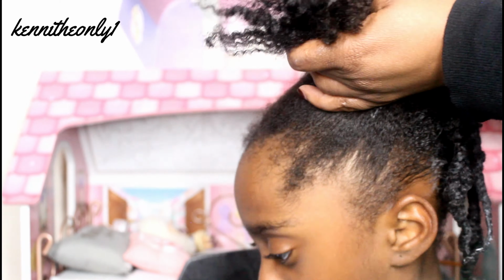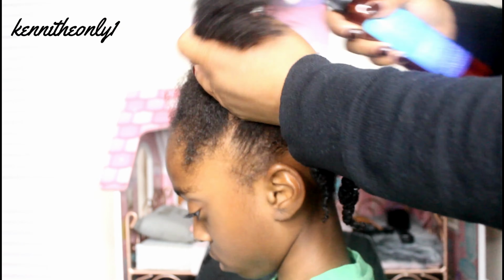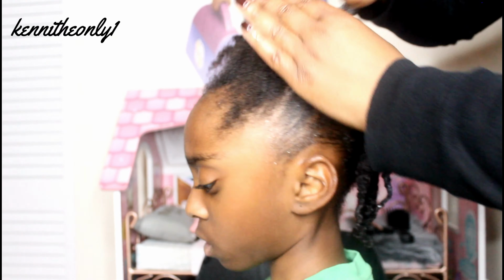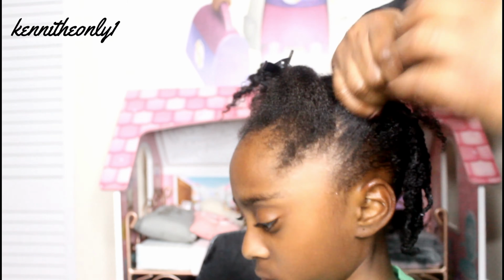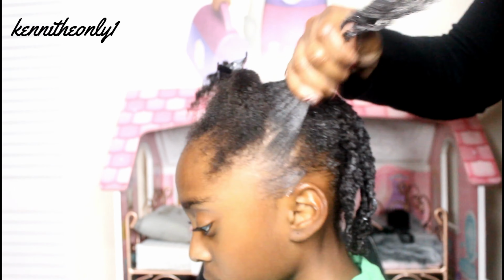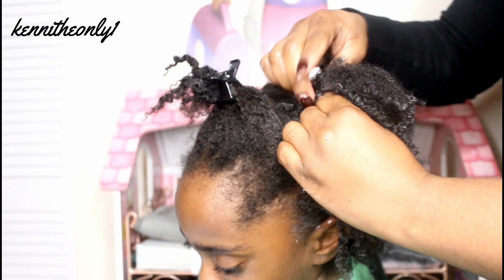But if your hair does not like glycerin, you cannot buy this product. Glycerin is the second ingredient in this product, so I would suggest that you don't buy it. But this stuff is really good compared to the 24 karat twisting glistening gel. I like this one a little bit better, but the 24 karat gel, I like it better because it doesn't have as much glycerin in it. But this one is really good.